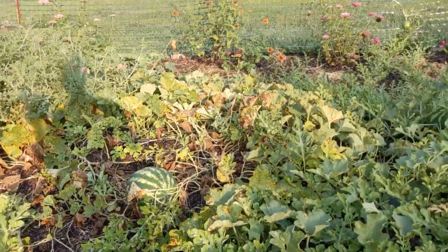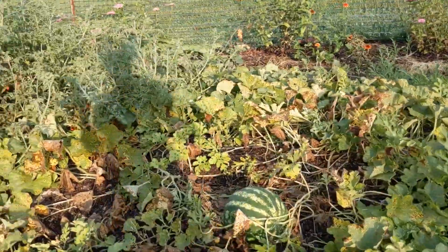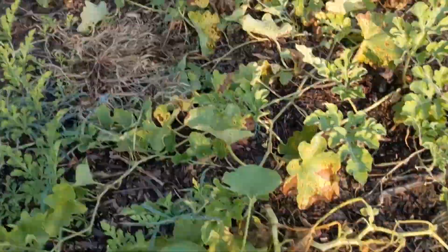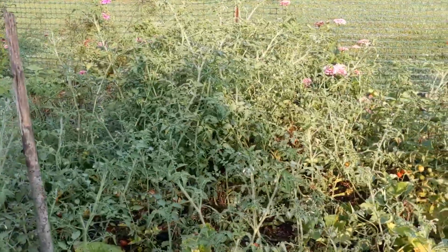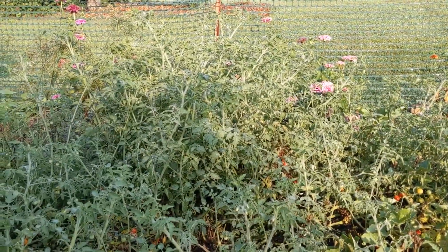Okay, so coming back over here, we still have lots more watermelon, more cantaloupe, more honeydew, more melons or squashes in there. Another ginormous tomato plant, cherry tomato.